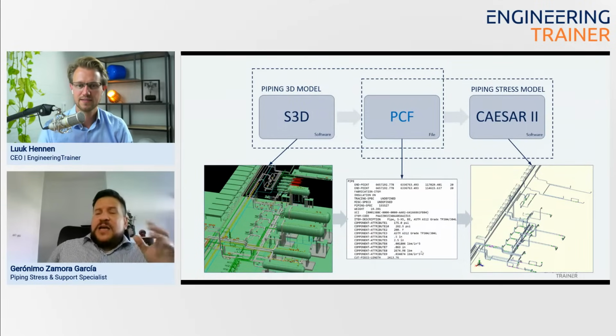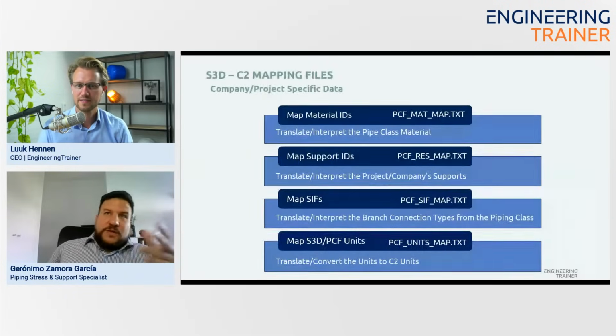There are several things you could do inside Caesar 2 that will help you improve the process. One of them is the C2 mapping files. Basically you have the capability of mapping, which will translate or tell the software, whatever you see here, put this thing here. Let's go one by one. For materials, you're able to map your material ID. You're telling the software every time you read this short description or longer description, just assign a number from the material database within Caesar 2.